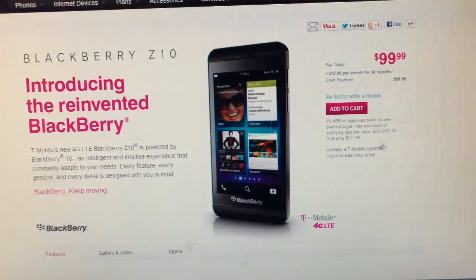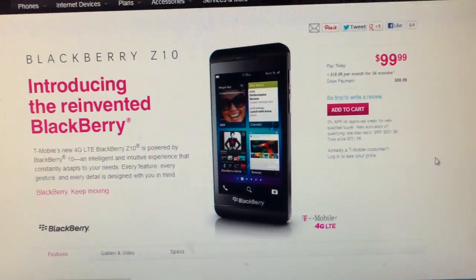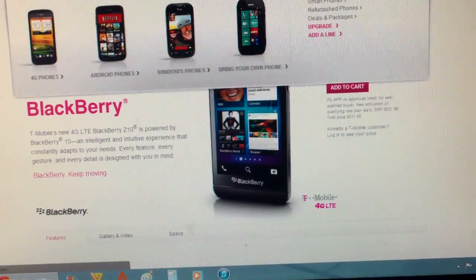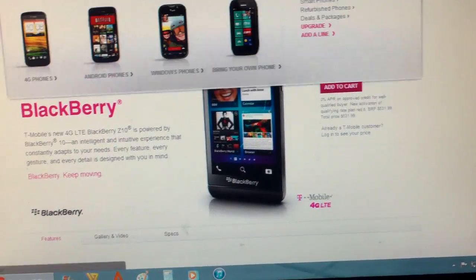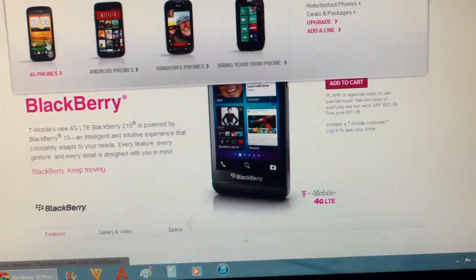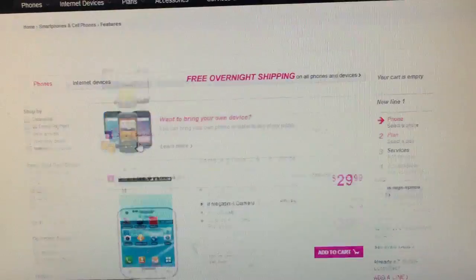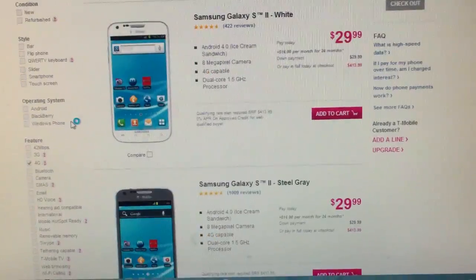If not, it's only $531 total cost. And normally this will be about $599. So I think that's a great thing. And here's one other thing I wanted to point out while I've got you here and you're watching. Look at the price if you haven't seen this. Look at the price of the HTC 8X. They've dropped it down to an amazing price.